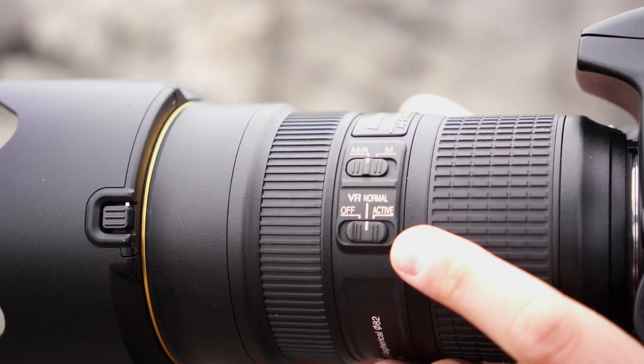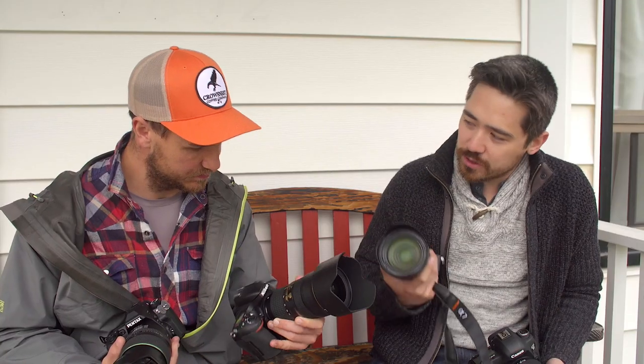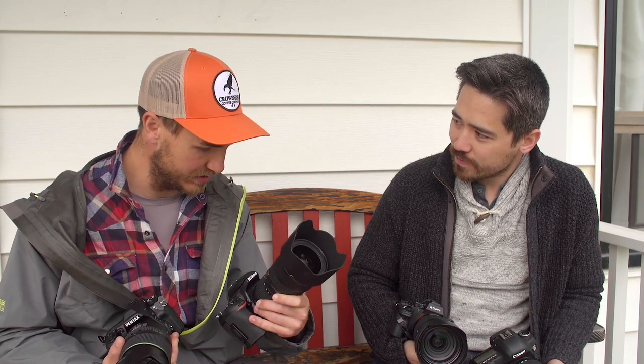Cool. Now, we've got the brand new 24-70 VR from Nikon, their second of this lens. And you had the first version of this lens, hey? You weren't really happy with it. I did, yeah. I had a couple of zoom lenses. Kind of switched over to primes, but I'm excited to test this new one out. Actually, it should be fun.